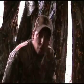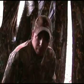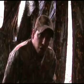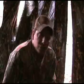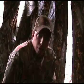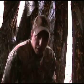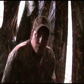If you want a blind that's roomy, this is it. This blind, folks, is big enough to pull a four-wheeler in. And I'm not exaggerating. It's got pockets in it. Nine windows, all of which you can shoot through. Two are screen, seven are open oval windows. And folks, we have put this blind through the test in various states. In the downpour rain, while people were getting soaking wet in a tree stand, we were staying dry in the X blind.